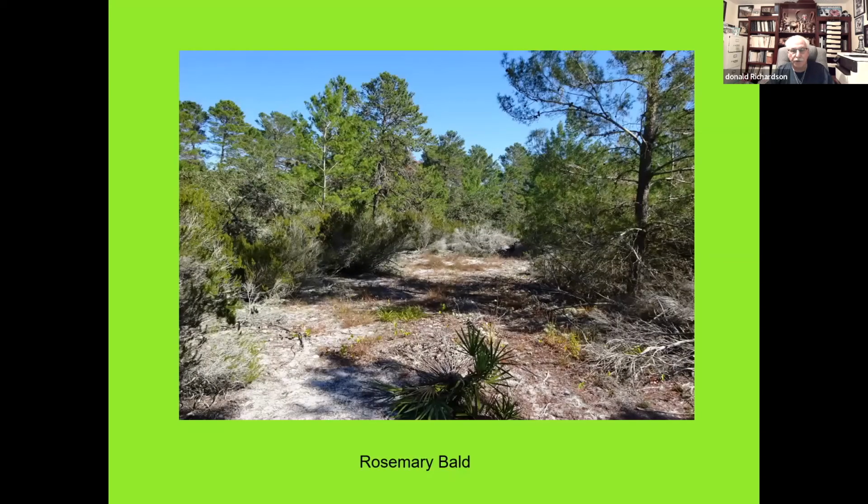Here's another picture, and you can see the gap. This is what we refer to as a gap, and this is where you'll find those obligate herbaceous cedars like Lechea and silkgrass and Liatris and lichens and all these species. But you can start to see the predicament we might have in doing management.